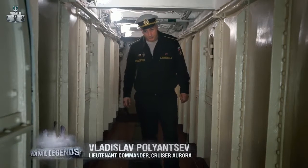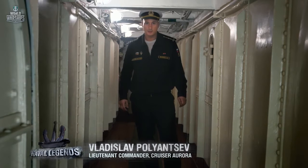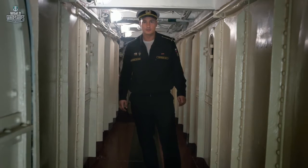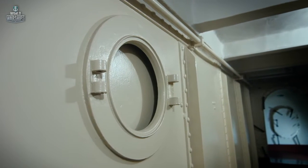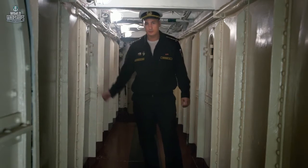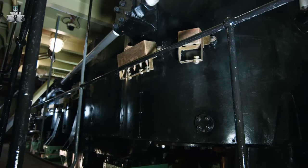In Tsarist Russia, the naval officers were mostly from nobility. They wouldn't come down to the engine room, and they controlled the work of the personnel by looking through the internal portholes. This corridor maintained its historical look. Riveted bulkheads and internal portholes from 1900 have survived to the present day.